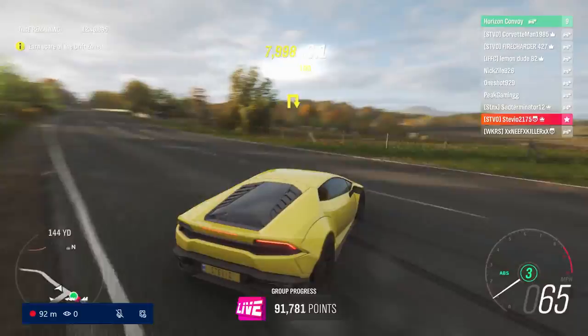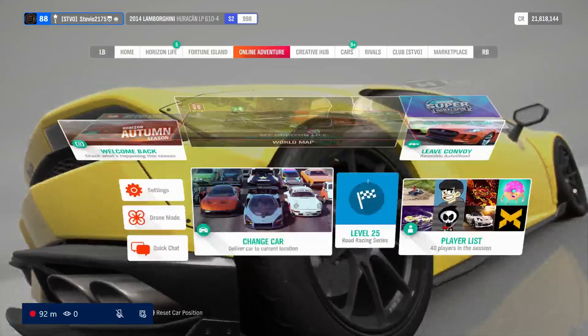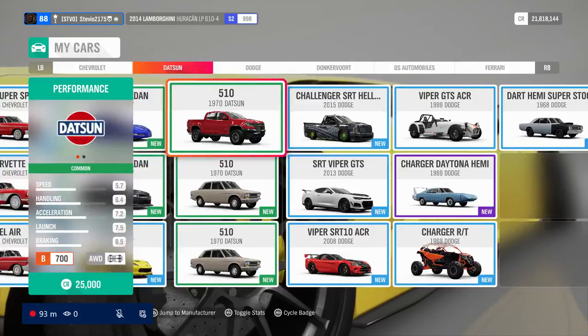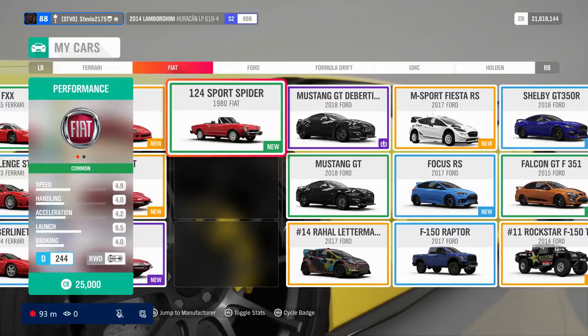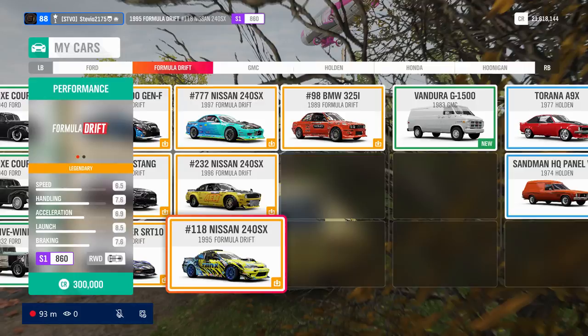This is a race tune, but I'm gonna switch to a drift car now, no reason not to. Let's try one of the different Formula Drift cars. What do we got here? We are gonna go with... If I can find it and not go past it. Which one was my favorite? I can't even remember. Let's go with this one. I think this one will work.